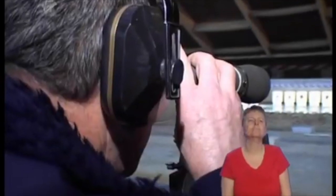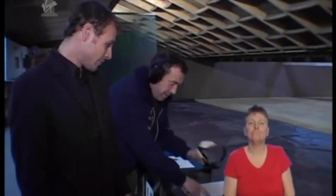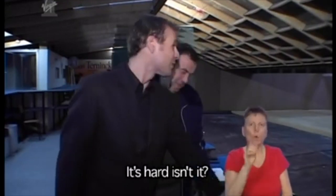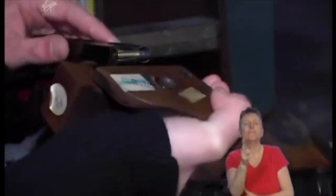It's got a real kickback and a smell as well. Julian was taking his shots too early, so his aim was well below the target. Didn't hit the black once. When firing, you should smoothly squeeze the trigger rather than pull it.